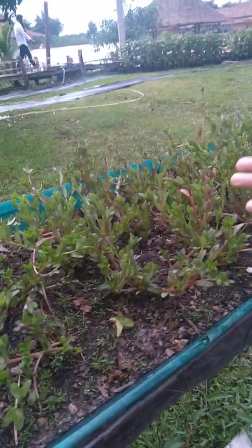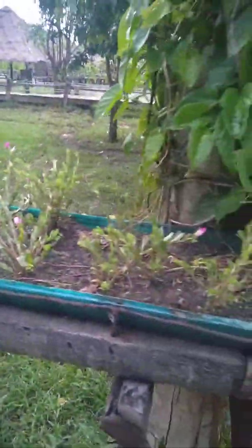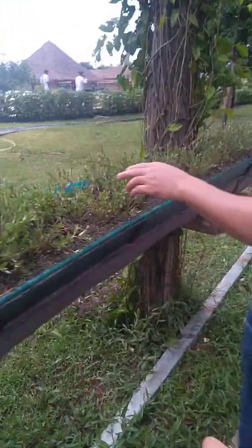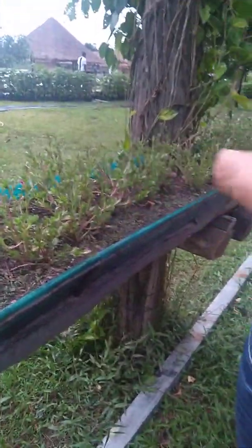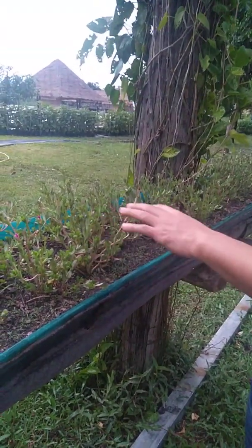This one, we call 9 a.m. flower. This one. Is it 9 a.m. flower? Right? Yes, it's true. Is it? Yes. Oh, really? We also call it 9 a.m. because it will bloom at 9. I think 9 or 8. At 9. It has a different timing. Yes, some bloom at 10 o'clock. Yeah. Some bloom at 8 o'clock. Some at 9.